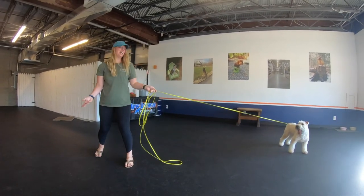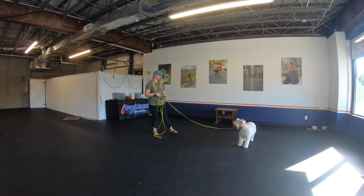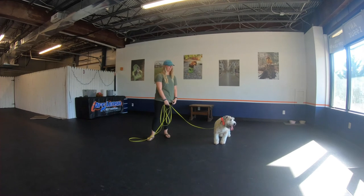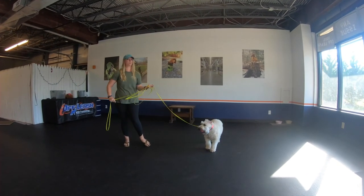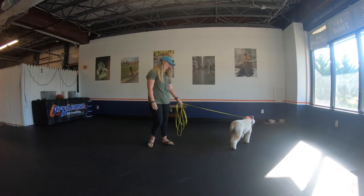So as you can see, she listens when she wants. She does seem to know sit and down, which is nice, but everything else is not really there. So we're gonna work on making sure that she's a solid dog and she's trustworthy, especially around these owners' other pets. So check back in a couple weeks and we'll see where she's at.